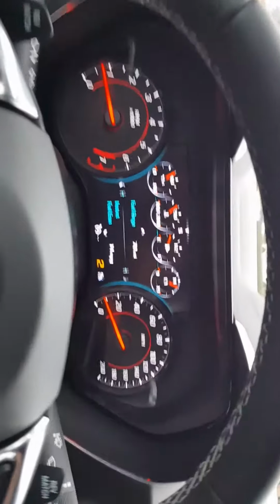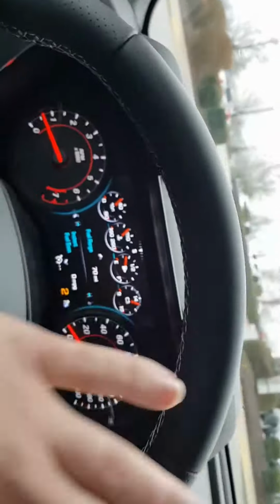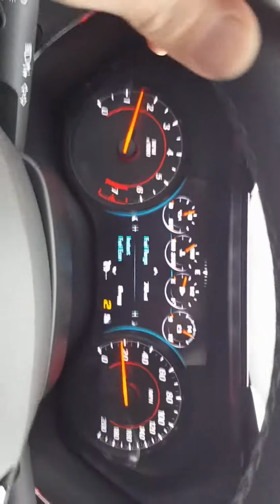And I gotta tell you, I haven't even uncovered all the things that this car does yet. And I'm hoping to do that really soon. So I'm gonna go ahead and, whoop, pow, let's flip.